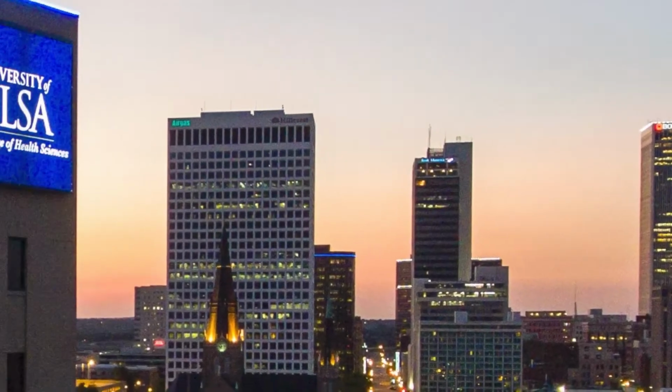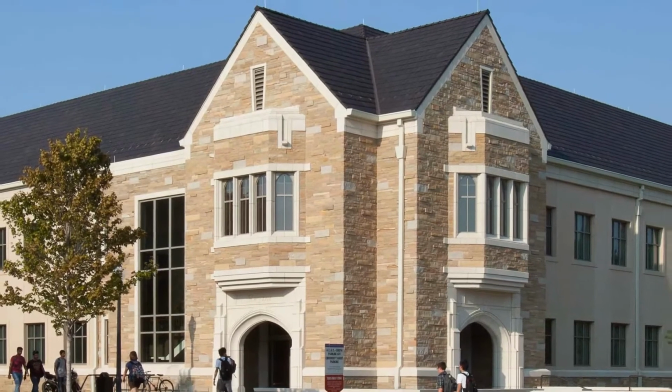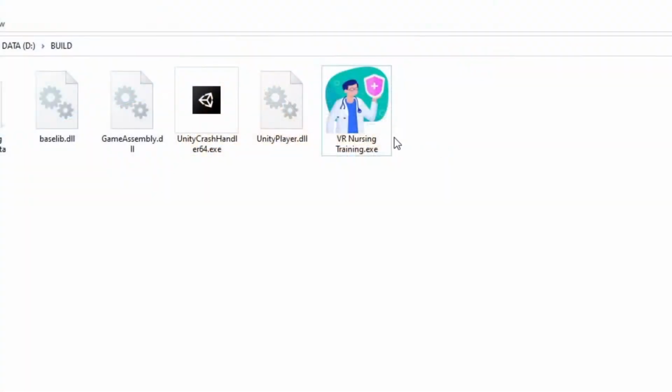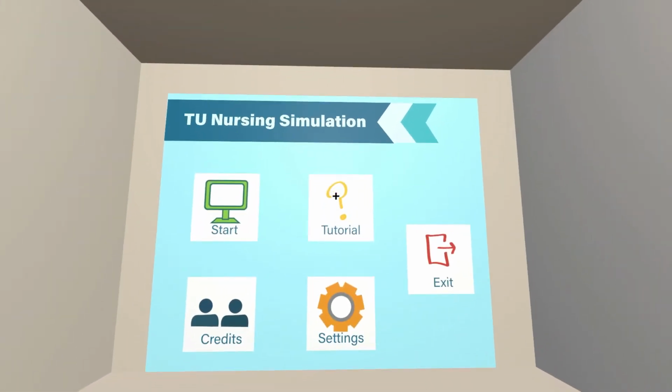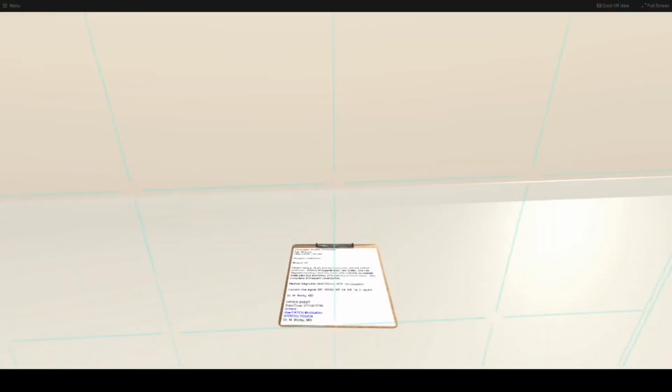The University of Tulsa's Oxley College of Health Sciences reached out to the Tandy School of Computer Science to enlist our computer simulation and gaming (CSG) students to develop a VR nursing training simulation to help nursing students practice and prepare for a variety of nursing scenarios.